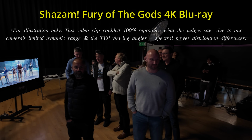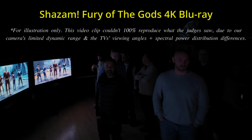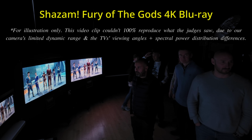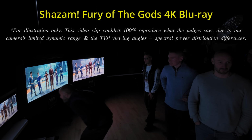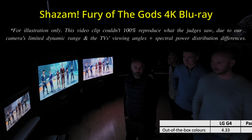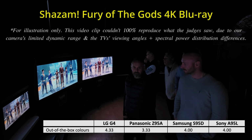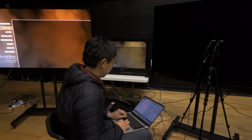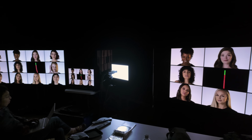Towards the end of the shootout event, we also reset the picture settings and asked the judging panel to gauge out-of-the-box color accuracy in the most accurate picture mode with energy saving disabled by rewatching the same HDR scene from Shazam with reference to the mastering monitor. Even though the LG G4 took this category with an even higher score than that after calibration, it doesn't mean that our calibration made the color accuracy worse. It's just that other TVs benefited more from calibration to rectify their out-of-the-box colors.